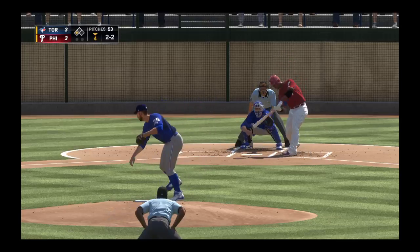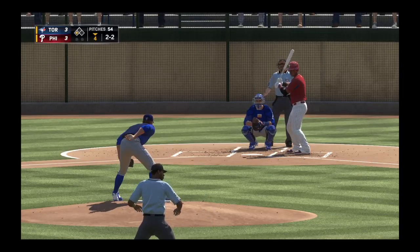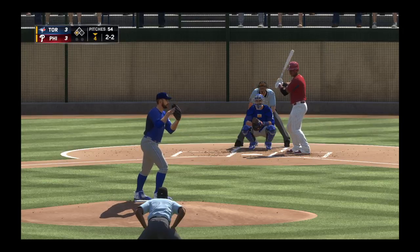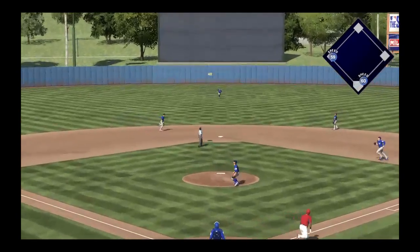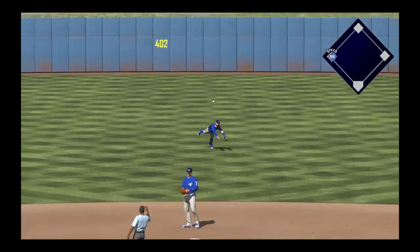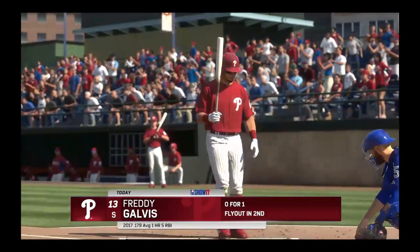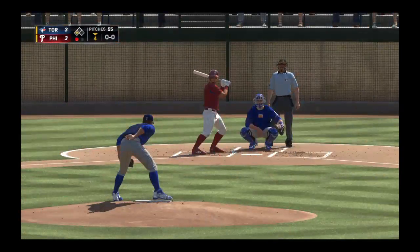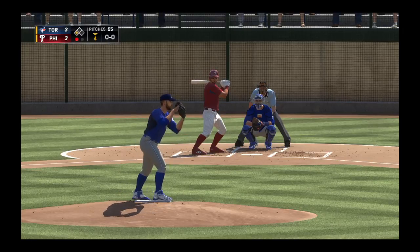From the stretch. And that's swung on and fouled straight back. Now another 2-2. Lifted in the air to shallow center field. Pillar's there. One out. And that one just not deep enough, so they'll wisely hold him at third with one out in the inning now. Shortstop. Now in the box, Freddie Galvis. 3 runs already home and a potential 4th standing at third base.